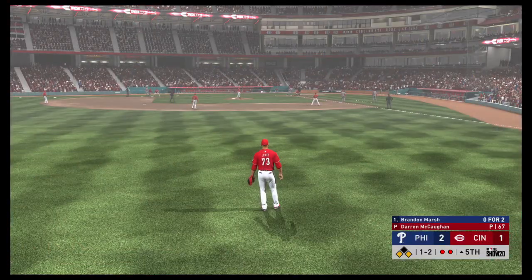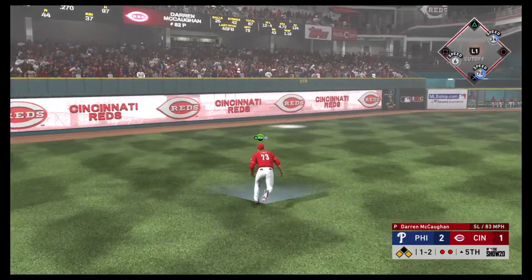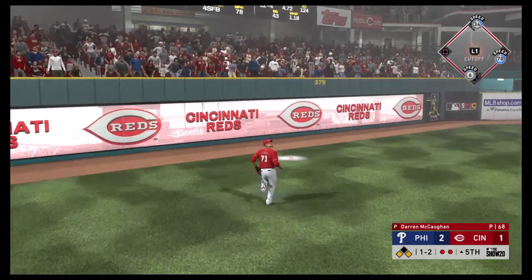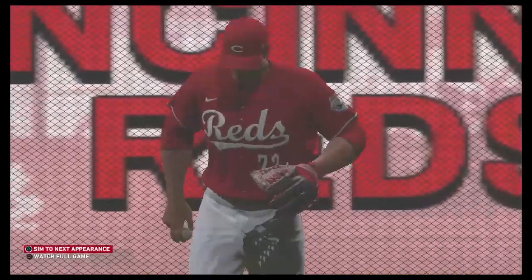So the lineup flips over, and digging in, Brandon Marsh. It's been an 0 for 2 effort for him to this point. That's lifted the other way out to left. Left fielder giving chase. He's there to make the play, and that'll retire the side. Phillies leave a couple.